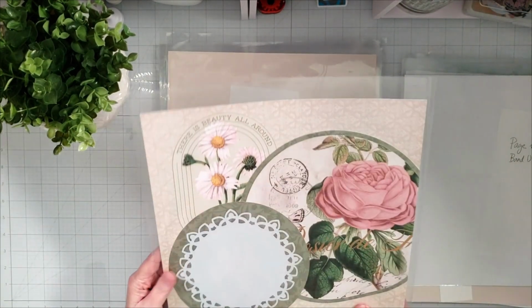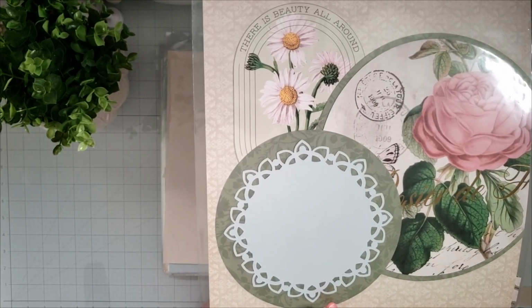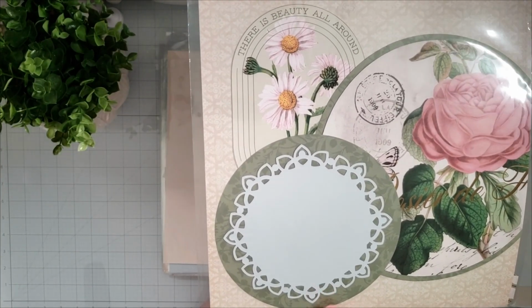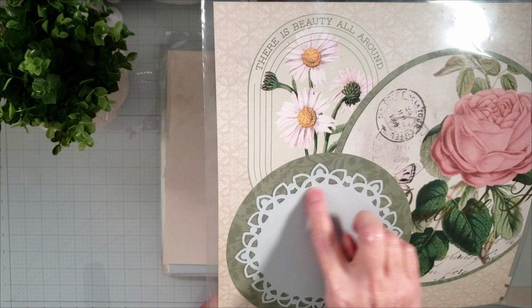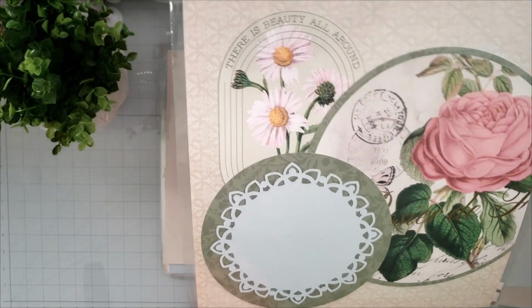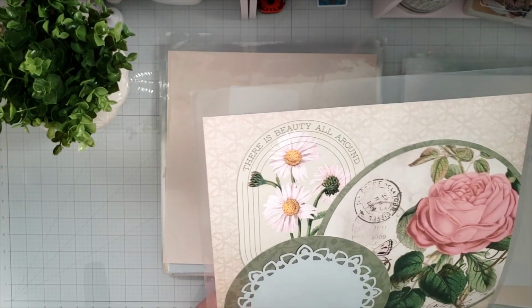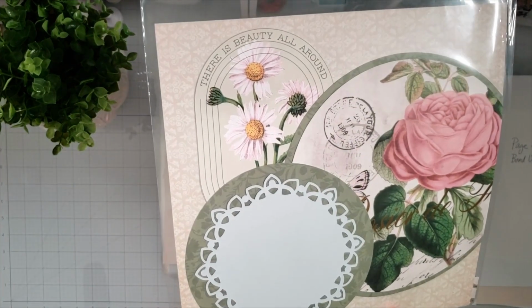Okay, so here is the next one. This one I wanted to use circles. I used a circle punch from Creative Memories to create this lacy looking circle. And then the circle cutter from Creative Memories. And then this was on one of the papers. I just cut it out of the paper and created that design.